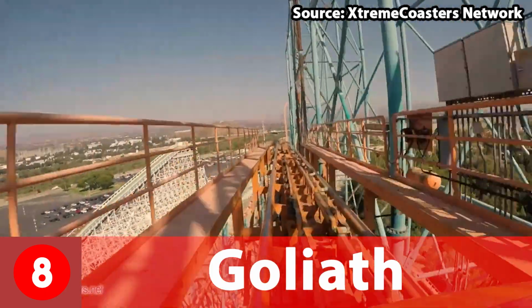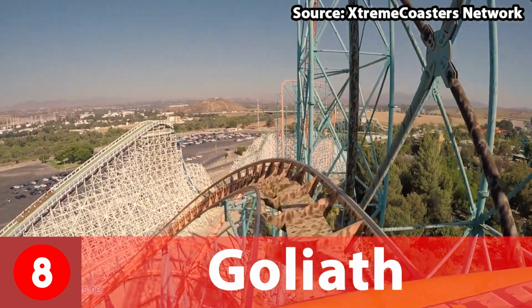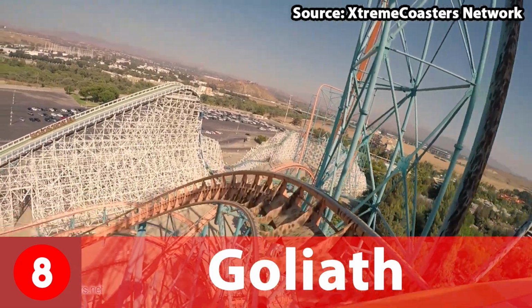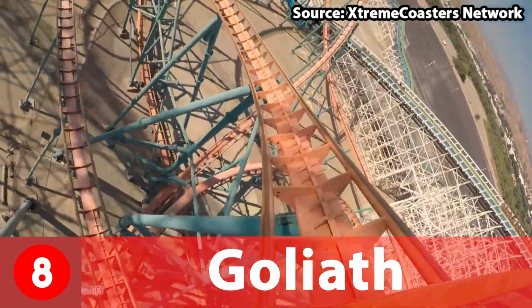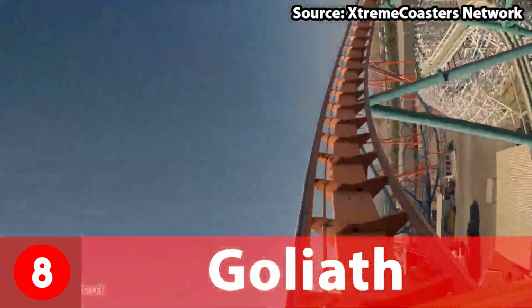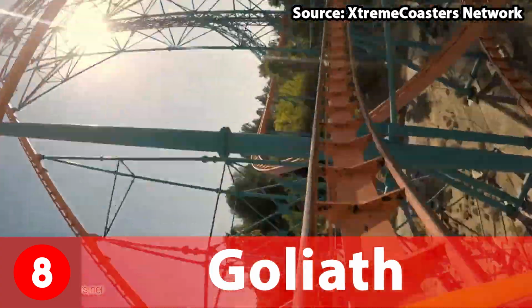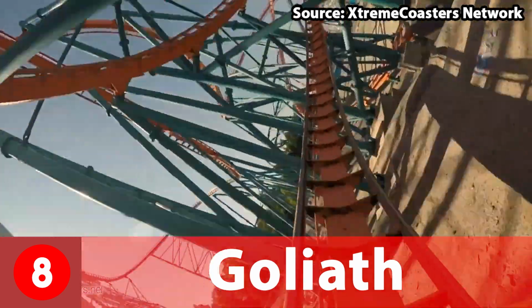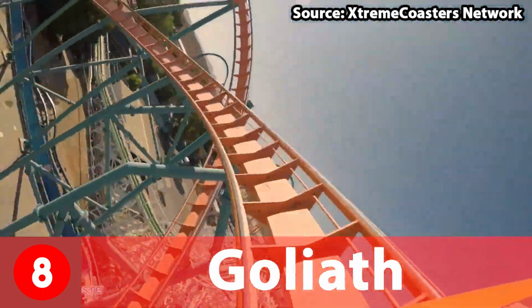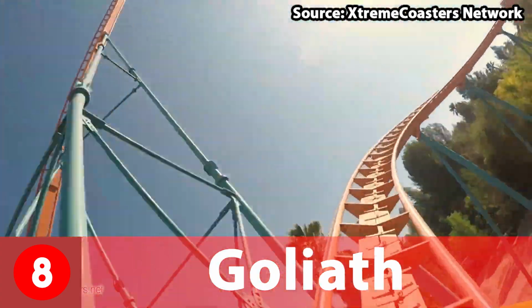Now, if anyone's watched the James Corden video on here, you can definitely see that this section of the ride definitely does scare a few people. For me though, the scariest part is the mid-course brake run before the downwards helix, as I genuinely almost blacked out at this point. Apart from that, this ride is great, and with possibly the coolest entrance ever, I definitely recommend a ride on Goliath.